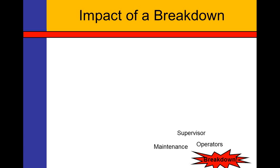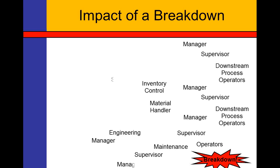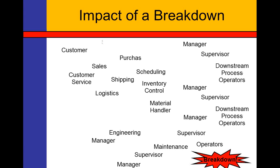So now we have a couple of other groups involved because of a breakdown. Well, lo and behold, if the breakdown takes a little while to get done, the downstream process operators will start to notice, and their supervisors and managers will. And then material handling might have to be involved, and then that might get engineering involved. So other downstream processes may be affected: inventory control, scheduling, shipping, logistics, sales, purchasing, suppliers, customer service, and then all the way back to the customer itself. So sometimes something as simple as a breakdown can have a big impact on a company.